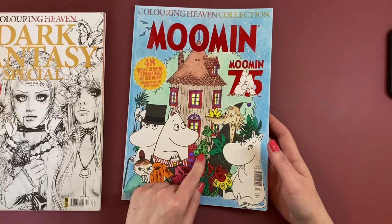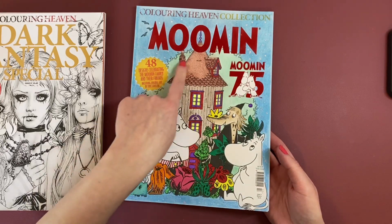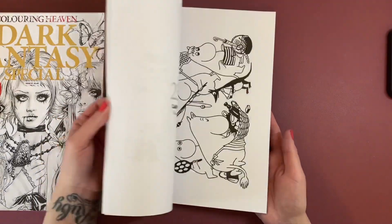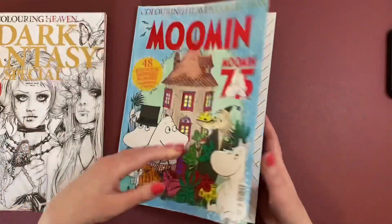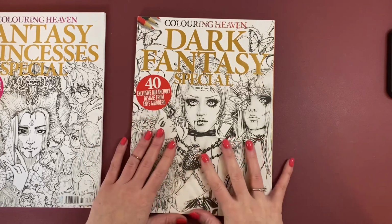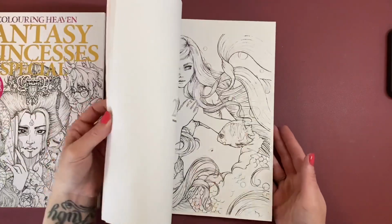This was a Colour in Heaven collection Moomin special that I just did the front cover on as part of a checklist challenge. I don't normally colour the covers, but that's a really cutesy one if you want some easy cute colouring. Dirt Fantasy special, which was again one of my favourite issues. This was by Ennis Guerrero, an Ennis Guerrero special, and I did do quite a few pages in this one.